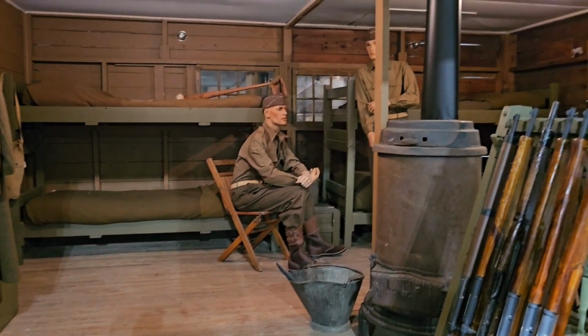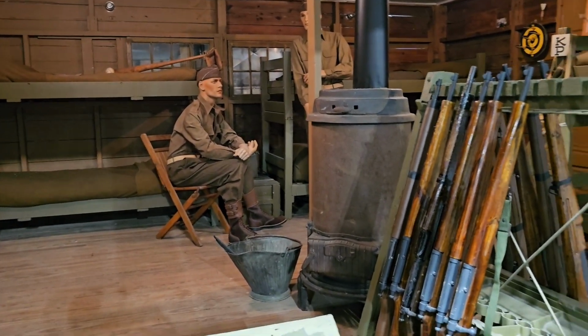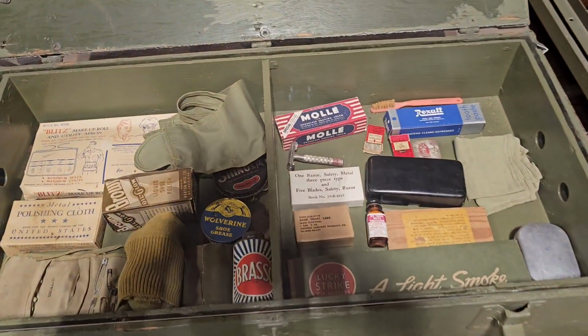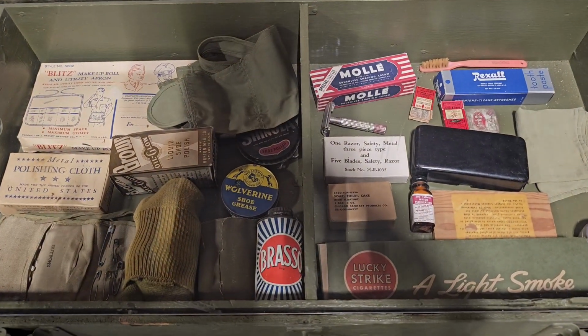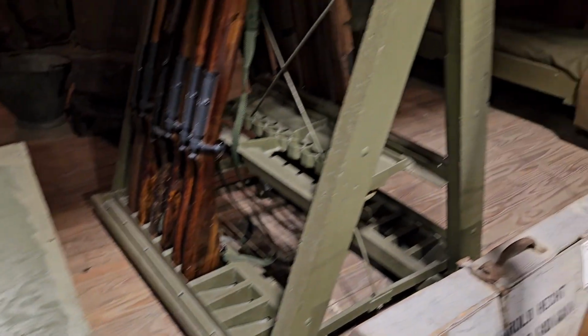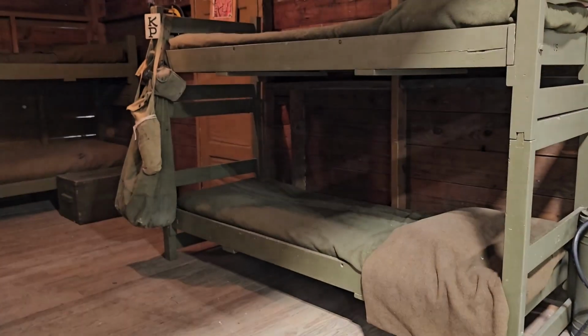I didn't expect to see that. Okay, we got the barracks. Sleeping quarters. Let's see what they keep in their boxes. This is probably way neater than they would normally keep it. Just a guess.